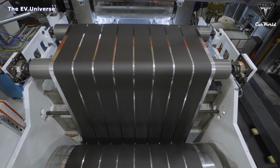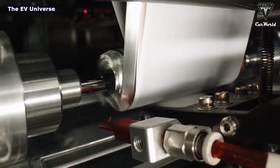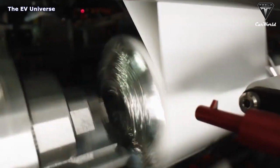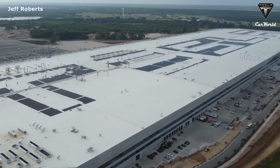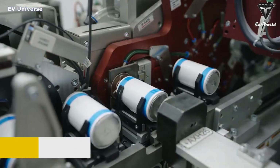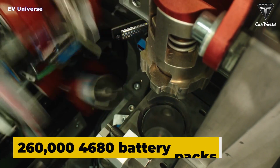So, 4680, this is not an easy one to answer. We are making a decent number every week. Giga Texas is expected to be able to produce 260,000 4680 battery packs on its own by 2023.